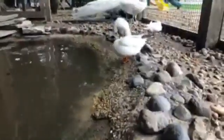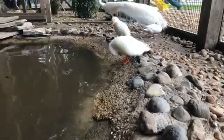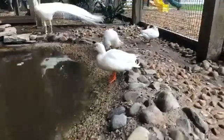And if you can tell by their feet, the duck's feet are webbed, and that helps them paddle through the water, and it also helps them hunt for insects and plants on the land.